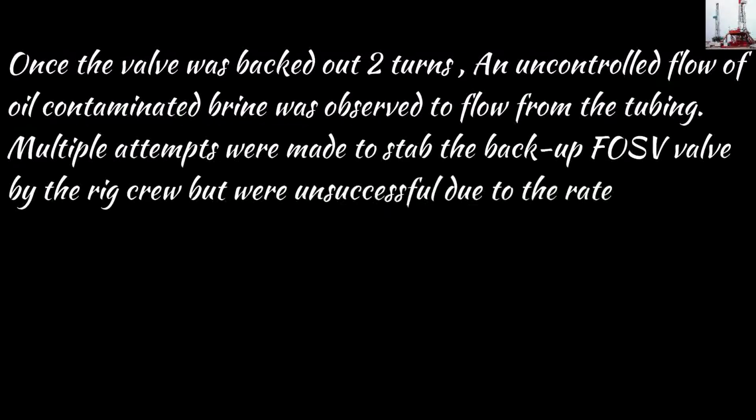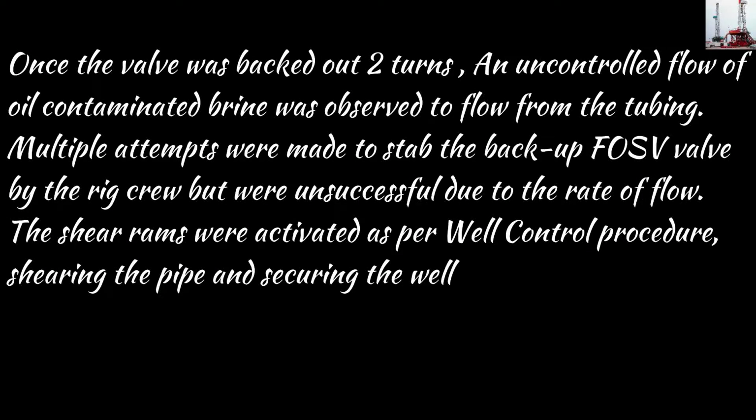Once the valve was backed out 2 turns, an uncontrolled flow of oil-contaminated brine was observed to flow from the tubing. Multiple attempts were made to stab the backup full opening safety valve by the rig crew but were unsuccessful due to the rate of flow. The shear rams were activated as per the well control procedure, shearing the pipe and securing the well.